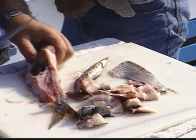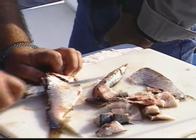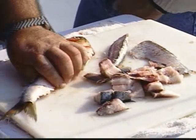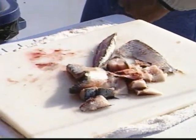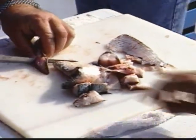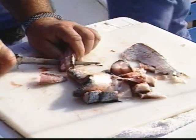Frozen will work. When you're thawing the frozen ones, you've got to be careful to keep them on ice, because they'll go bad as fast as they thaw. If you don't keep them iced down pretty good, they would get mushy. And the fish will not bite a bad bait. You know, if the bait's rancid. That's important to remember. Your bait has to be fresh. Your chum needs to be okay.